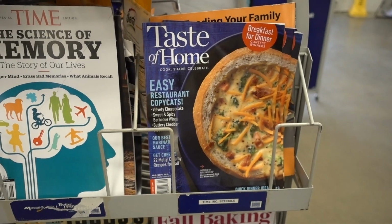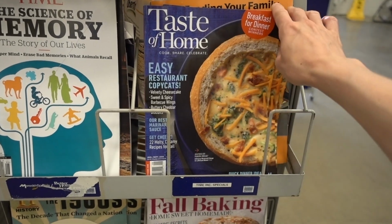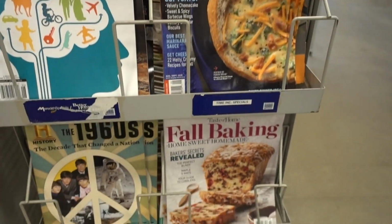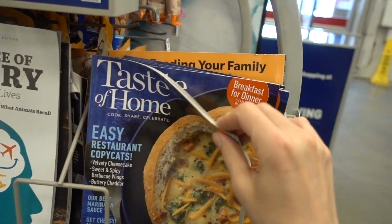God, I love this magazine. When I was a child, I used to check this out from the library and study it. This is kind of how I taught myself some things that I know about cooking. It's just by studying these recipe magazines. I always enjoyed them. Taste of Home is a good one.